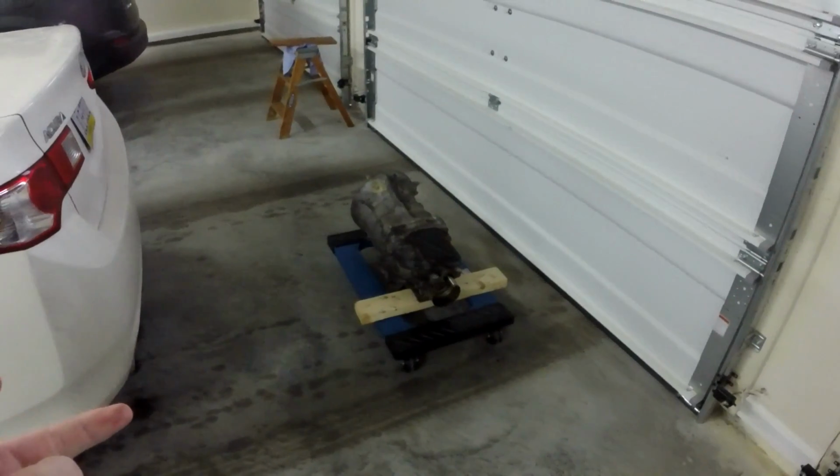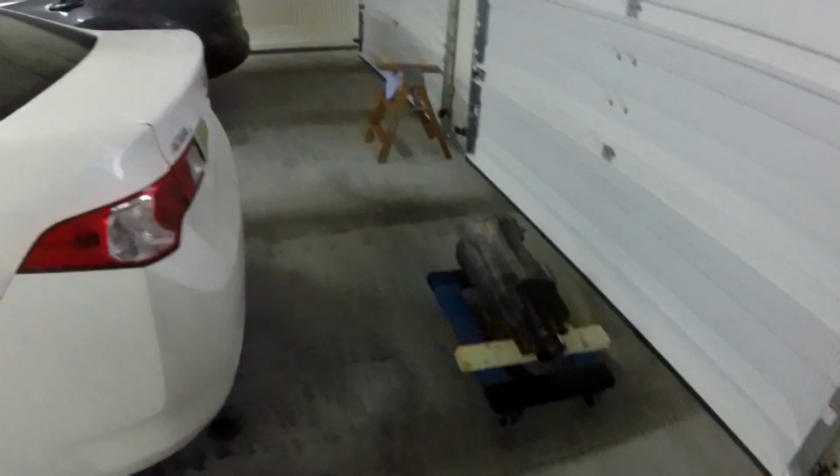I go pick up the R154. That will be going in the car. Need to put this under because I think it's leaking a little fluid. All better. Good to go.